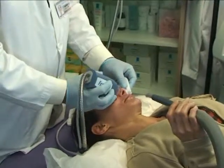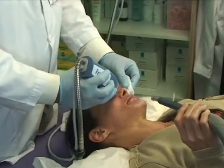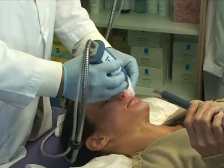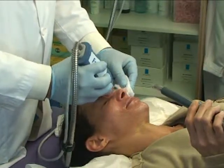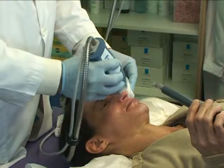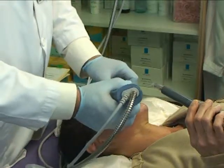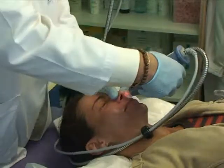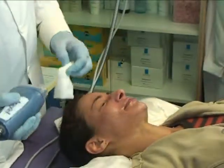This particular laser is great for pigmentation. It's great for fine wrinkles. It's excellent for acne scars. And like I said before, we can use it on any skin type. I want to make sure that we get the entire cosmetic area, so even underneath the nose here we want to do, because we want to leave the skin totally normal.